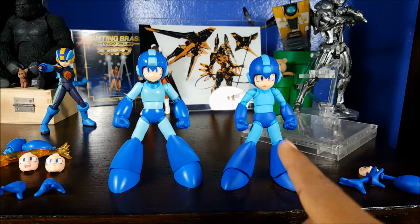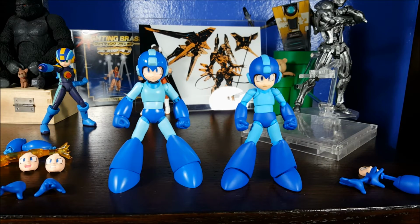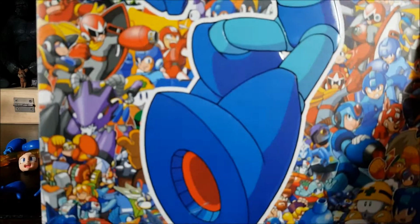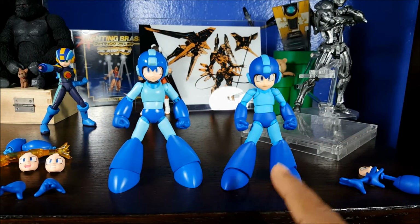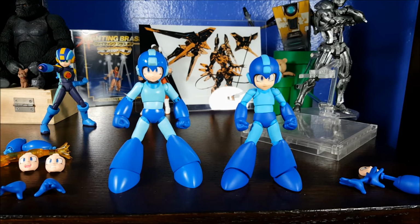But there are some three interesting things I noticed about this specific Mega Man figure. Starting off with the presentation, if I'm not mistaken, I actually have right here the official Mega Man Complete Works illustration book, and this specifically, this Mega Man, I think, is designed off of a specific illustration from this book. Hold on, let me see if I can find it real quick.